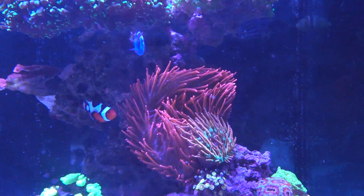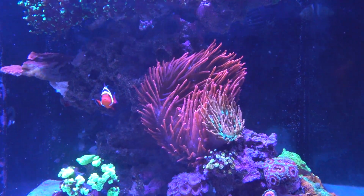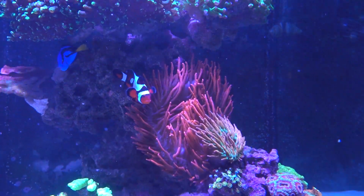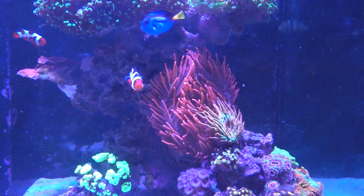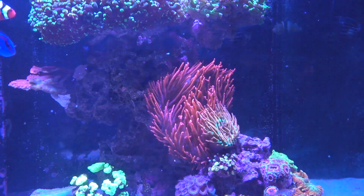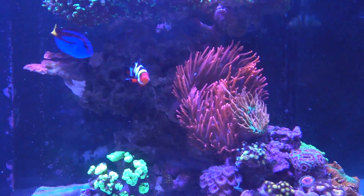And the orange bubble tip anemone that I bought for $100 in an auction, it dulled out so badly, but now it's regaining its color. So I'm really happy about that. And they seem to be buddies. They hang out a lot. The rose bubble tip anemone will move from time to time, but it's always kind of clustered around the orange bubble tip anemone and vice versa. So as long as they're not stinging each other, it's all good. Looks pretty interesting too.